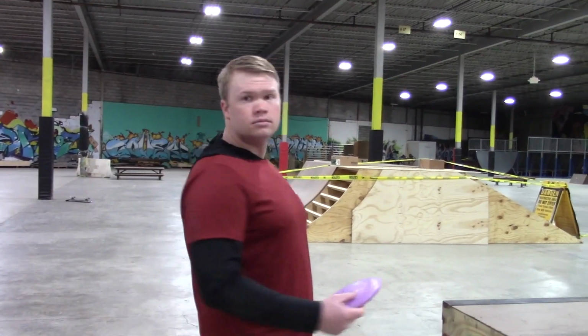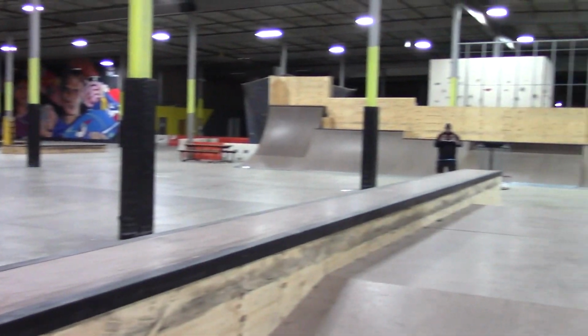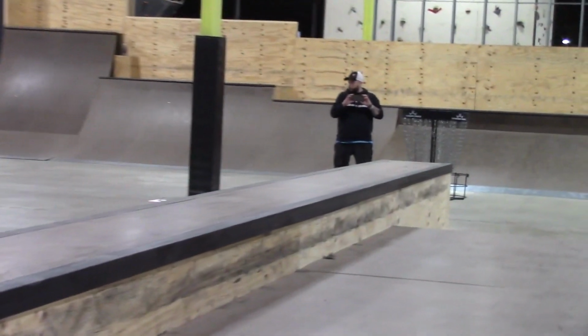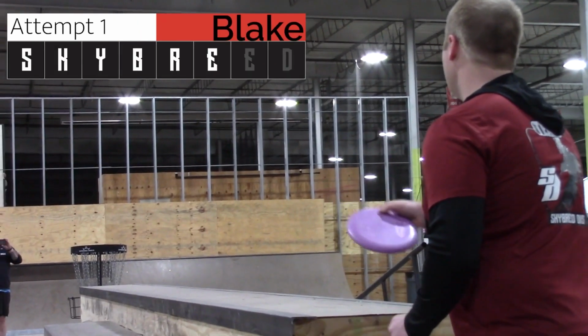Blake, what are we doing? Oh, okay, yeah, so we're going to go for this slide putt here. You just have to hit the flat surface here anywhere on there before going in. So if it doesn't touch this, it doesn't touch. Okay, here we go.